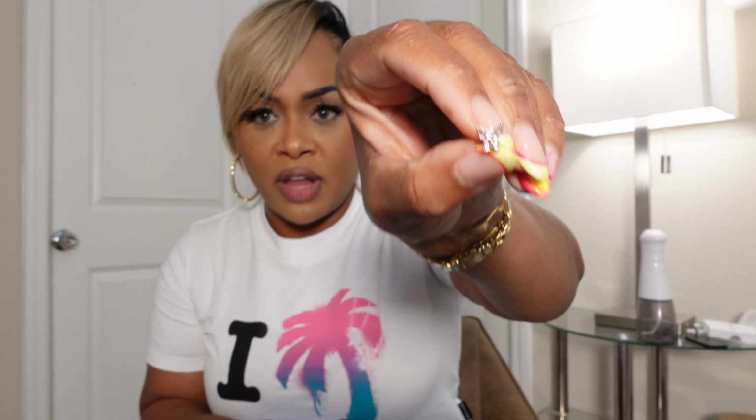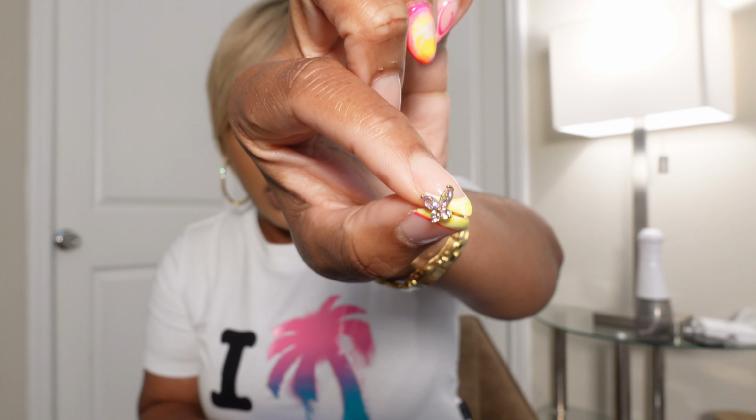I'm going to try on each of the earrings, but this is the first one. I don't know how well it's showing. Like I say, it's small. So that's one of them. Then here's the other one. It's like a butterfly. Really cute. And the other one is like a mini hoop.